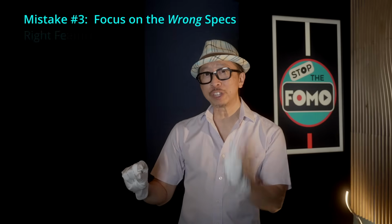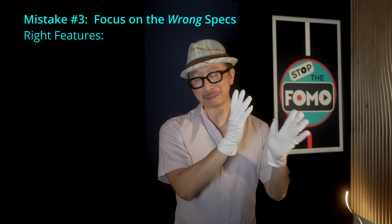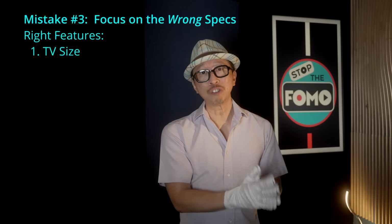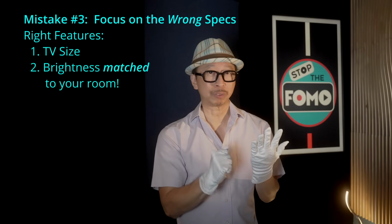So let's talk about what you should focus on when you're buying your first OLED. You have a budget. The mistake people make is focusing on the features you don't notice and not the features that you do. So what is the number 1 feature that you will notice when buying an OLED TV? And this applies to both first-time buyers and veteran buyers. It's the size. Get the largest size OLED with the brightness that fits your viewing condition.